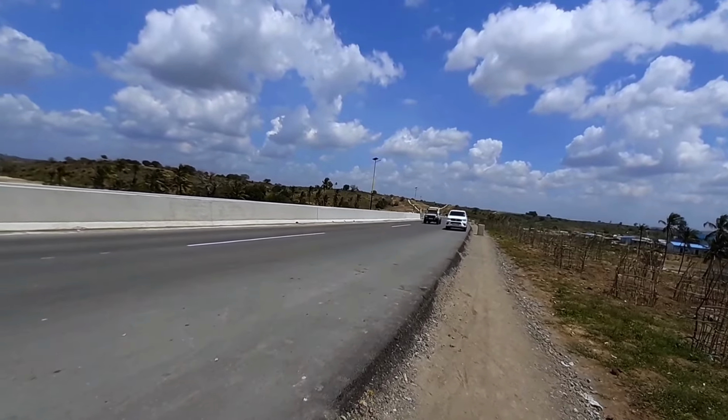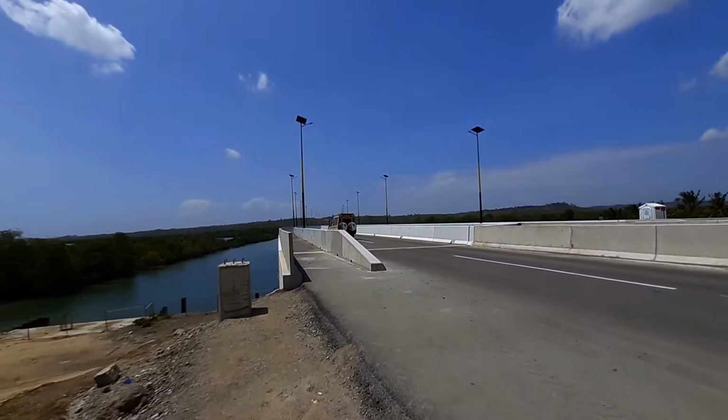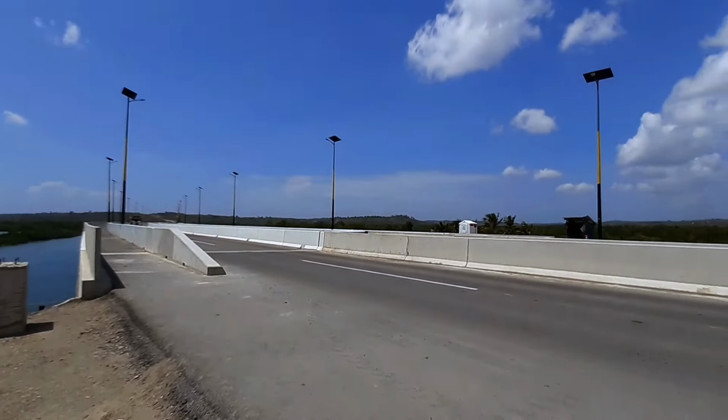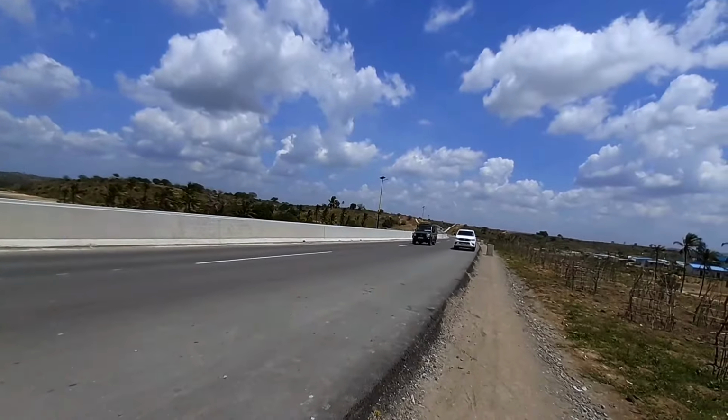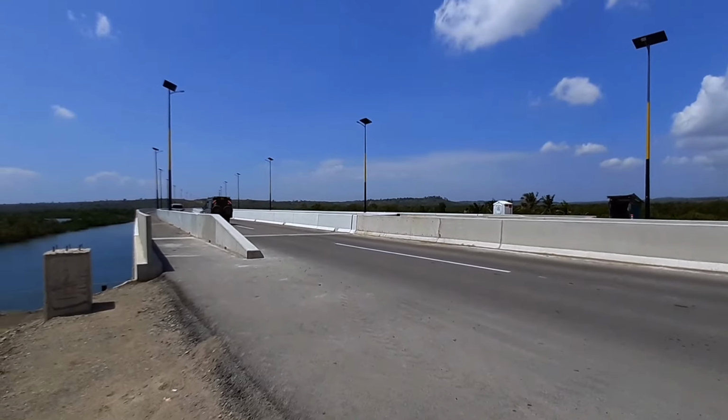All of these are tourists. Look at the tourists, guys. All of them are tourists coming from the airport, coming from SGR, going to Diani directly. Guys, these tourists are now very happy because they are using this road. They are very, very happy, guys.